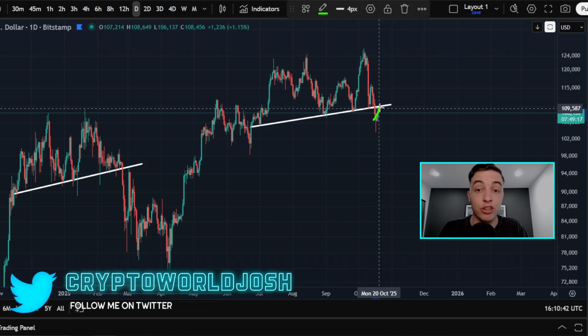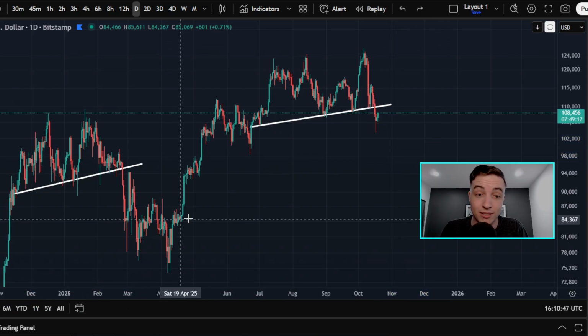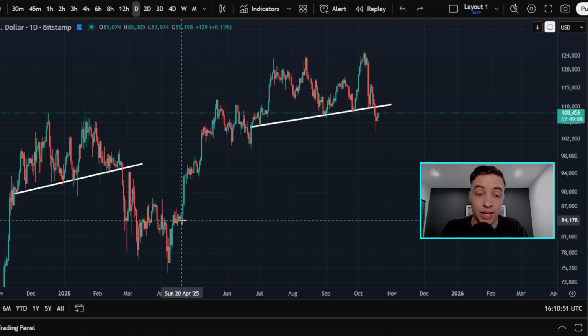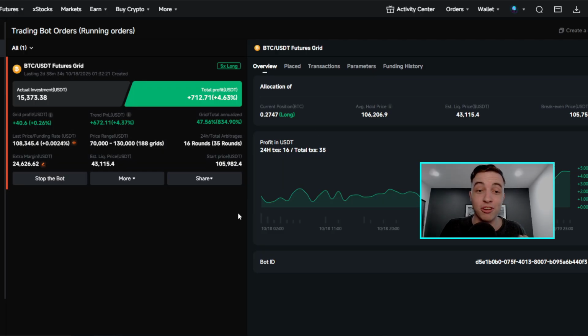Or if we see a rejection and then a further pullback in the coming weeks, and then maybe a larger bounce at some point later on, repeating similar price action to what we saw around March, April, entering into May this year, if we see something like that, it would also make a bunch of easy money.